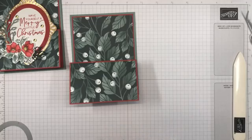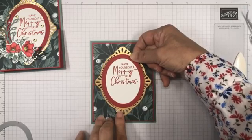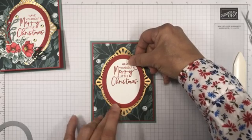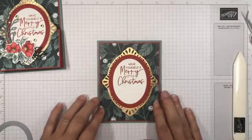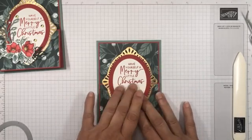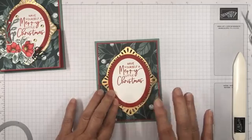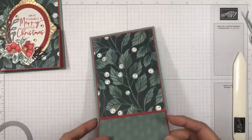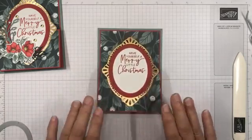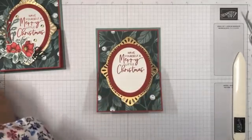There we go. And then I just want to make sure that it's centered on my card. And again, with the oval shapes, you don't really have any corners, so it's a little hard to get that centered. But the other thing also is that these ovals and the way these things fit together, it's very, very forgiving. It doesn't look bad if it's slightly off.